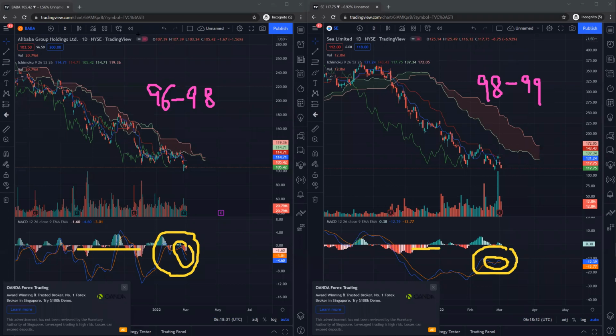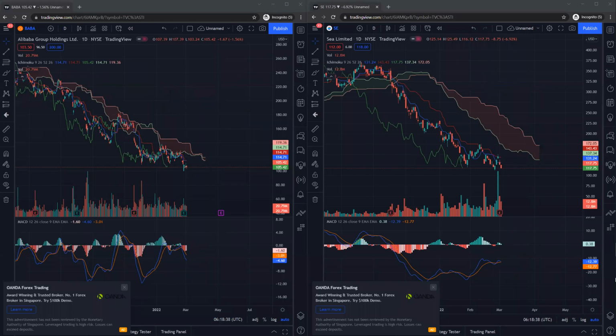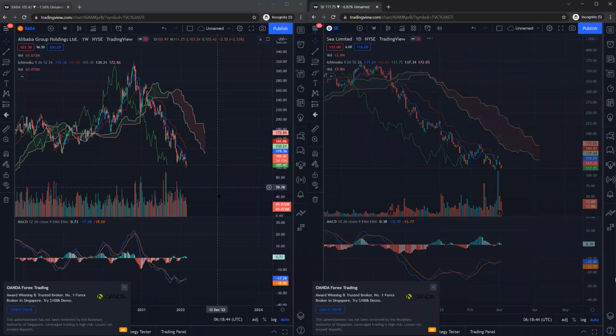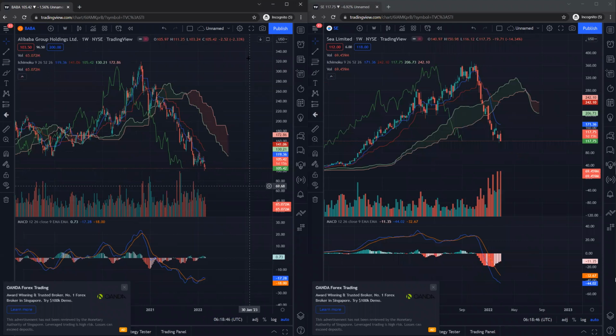If you look at the weekly charts, it will tell us a slightly different story. The weekly charts will tell us how exactly the momentum is going for both stocks on the weekly time frame. If you look at the weekly time frame, you can see that Alibaba is in fact trying to turn up. So if the daily charts have turned up, but the weekly charts have yet to turn, then there's an indication that a potential reversal may not happen so soon.